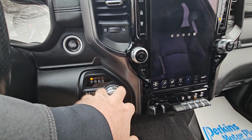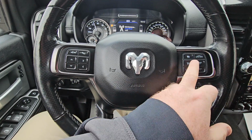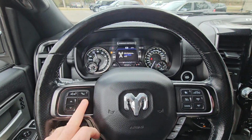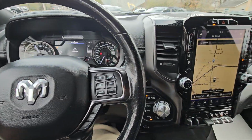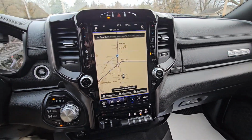Has the nice little knob here for the shifting. Lots of features on the steering wheel, cruise control, all those. Got your Bluetooth settings as well as your screen controls. That's always nice. Coming across to the center, I literally call this the entertainment center.